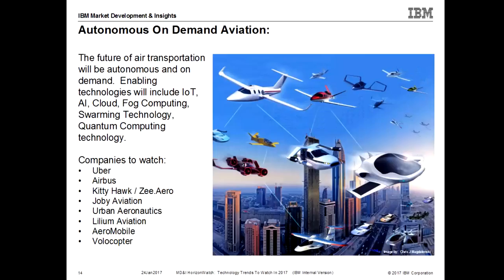Uber has come out with a white paper on the topic. Airbus is actively working through it, and there's a list of these other companies. And Larry Page is heavily invested in two companies, and so these investors are thinking about, or actually working on, taking that AI technology we're embedding into driverless cars and embedding it into small planes, if you will. And these are typically vertical takeoff and landing planes.